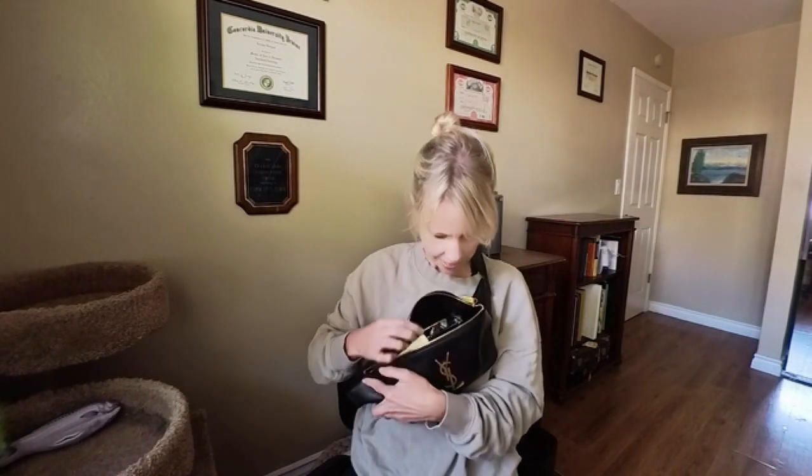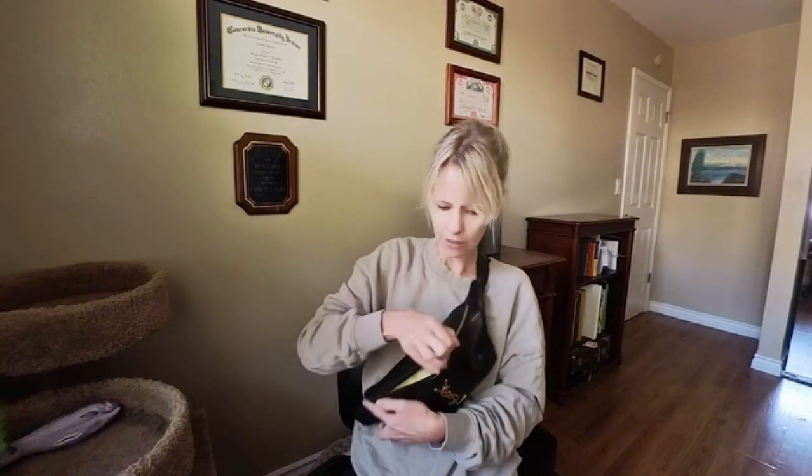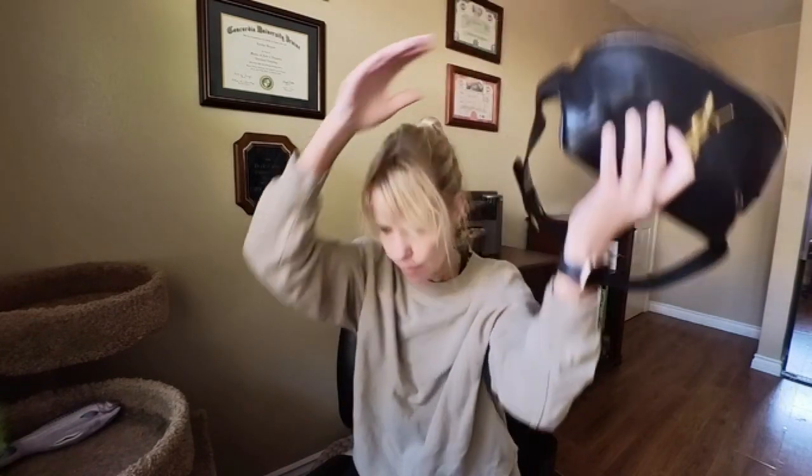But I do love this bag, and it's such a great in-between. It's the best in-between. It's extremely lightweight. I adore this bag, and I'm so glad that I added it to my collection. Now, finally, we have the 2 liter. So everything fits the same in both of those bags.